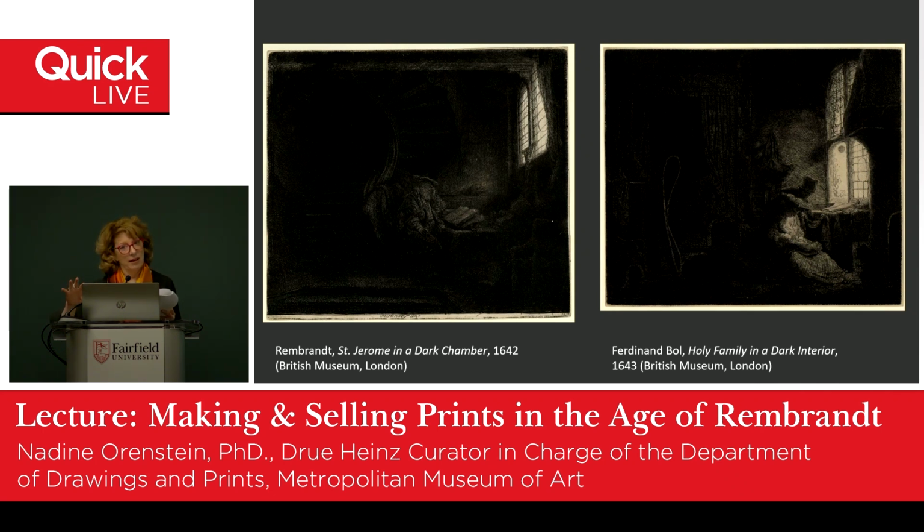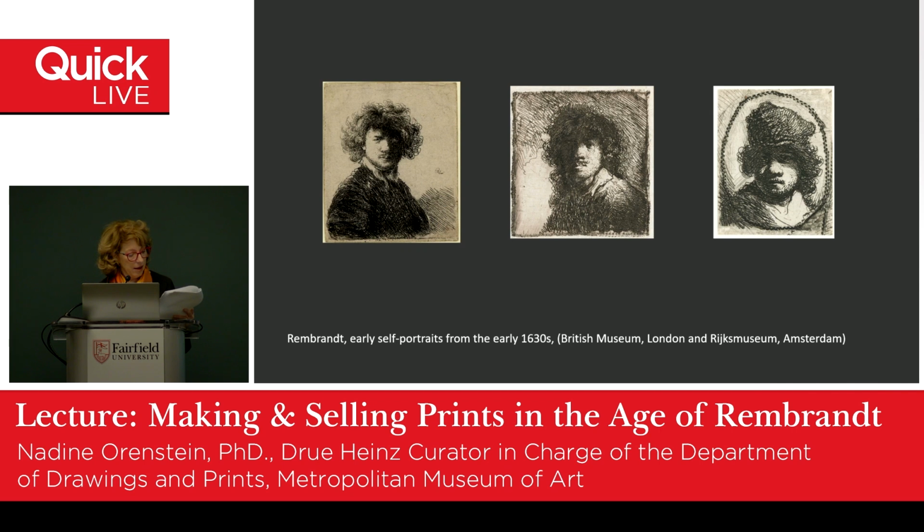Rembrandt tried this once or twice, but he, I think, quite quickly realized it was not his thing. Now, Rembrandt was, in contrast, a highly creative and intuitive printmaker. He really pushed the boundaries of printmaking and really dove into the etching technique and tried to figure out how he could get the most out of it. His free artistic spirit manifested itself right from the beginning.